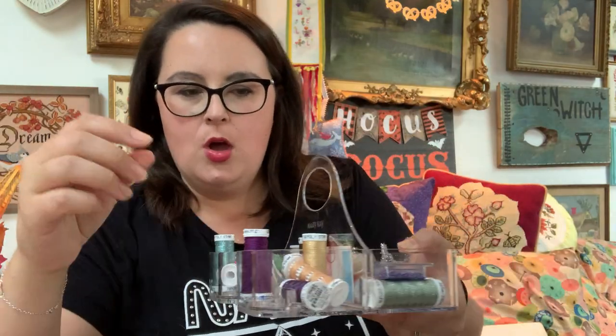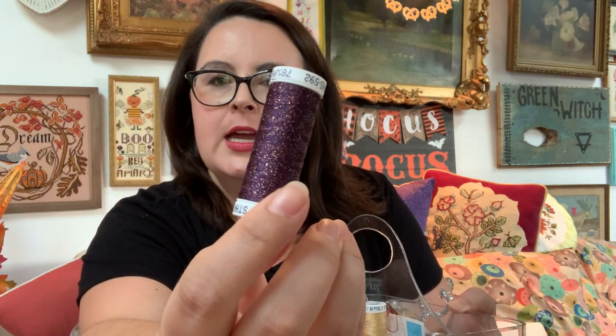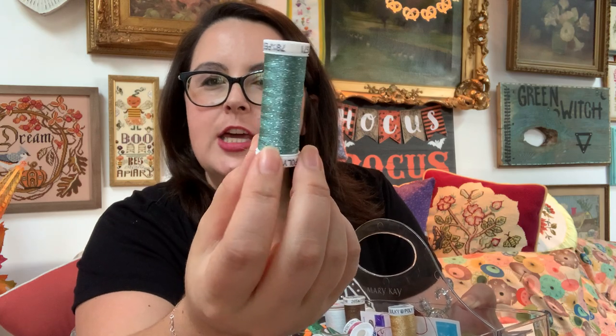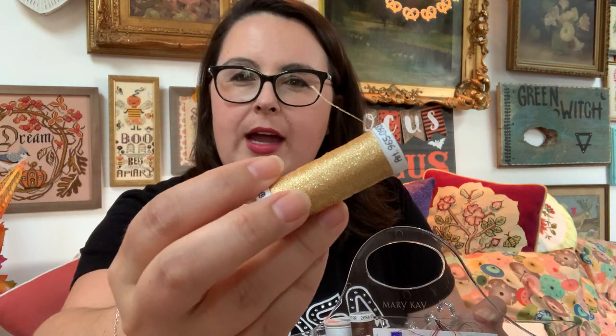So what I wanted to show you is the whole pattern. It's using one strand of one and one strand of the other to create that sparkle. I got a lot of questions about this thread, and someone asked me if you could just use the metallic and not have DMC, not have the cotton at all, just the metallic. And yes, you can. However, it is a thinner weight thread. It's a 30 weight thread.